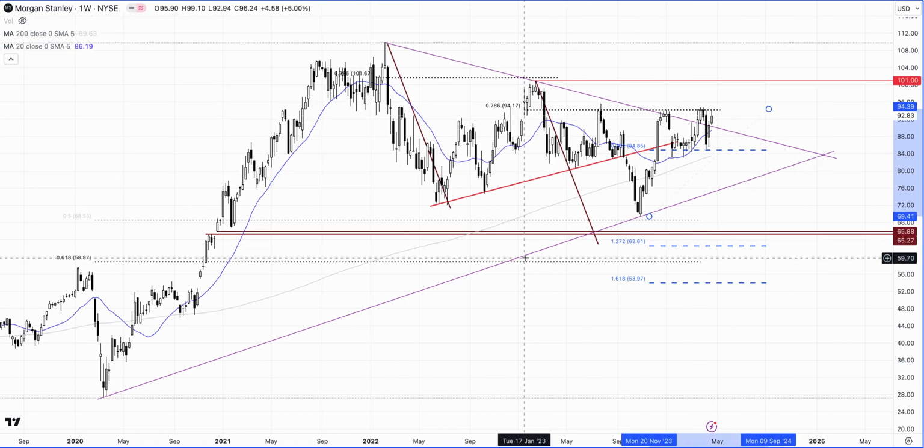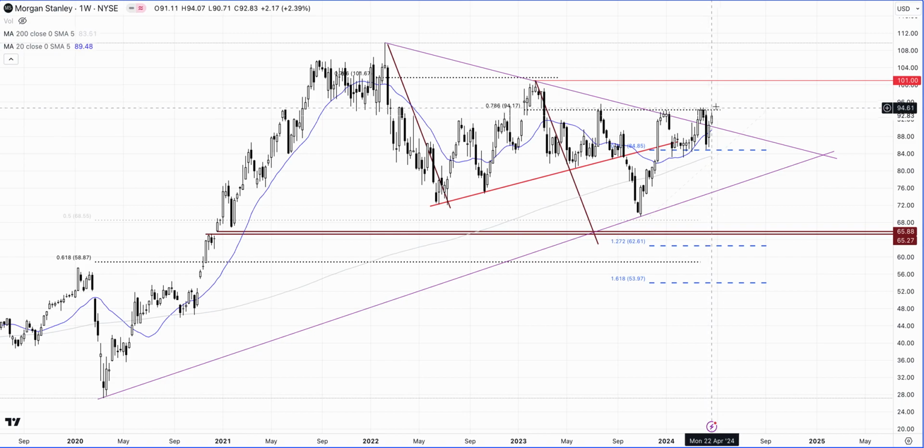We also have this massive wedge pattern formation here, and from the downside, if it takes this trend line out to the downside, 1.272 comes around 62.61, followed by 53.97, which is going to be 1.618, which is going to take it right towards the 61.8% retracement, filling in a number of gaps around here and close to this structure coming back in from January 2020. Again, it all depends upon this 78.6% retracement.